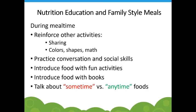Then different foods could be introduced through different fun activities and books, through the index cards, through books that would talk about the origin of different foods and the health benefits of foods.